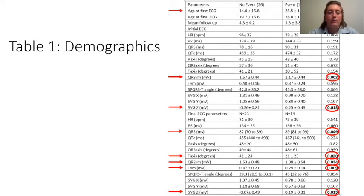So here we have our table 1 showing our demographics. It compares 26 patients without cardiac events and 15 patients with cardiac events. At baseline towards the top, we can see statistically significant values differentiating the groups, including age of patients and QRS vector magnitude and azimuth of the SVG. Towards the bottom half, we see statistically significant final ECG parameters between the two groups, still including QRS vector magnitude and azimuth of SVG, this time also including the T-wave vector magnitude and QRS duration.